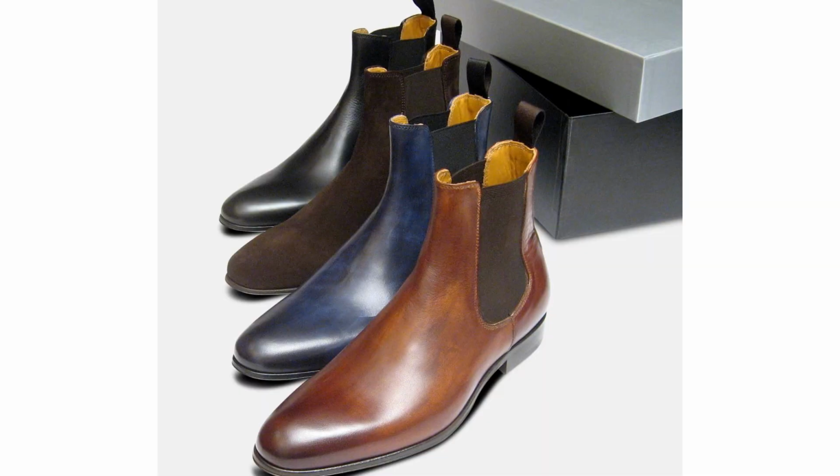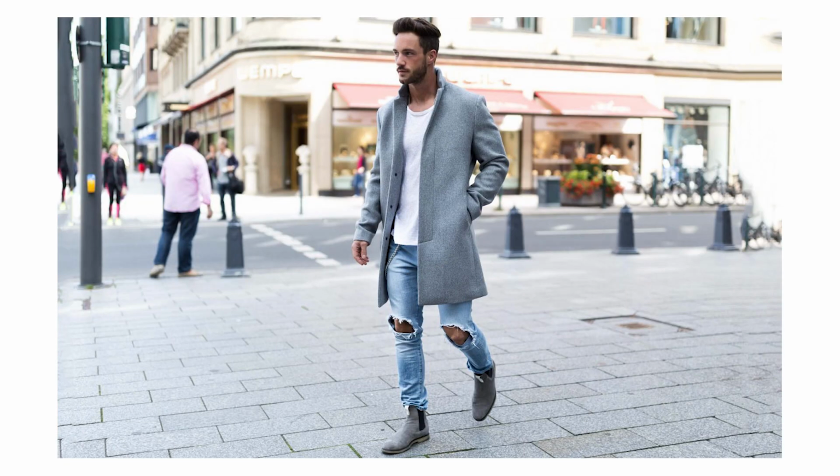So what goes great with a coat or a turtleneck? Obviously Chelsea boots, and the reason for this is the combination of it. But when you do this, make sure your coat matches with your Chelsea boots. By getting Chelsea boots in grey, black or brown, you'll be on the safe side, and you can mix and match with your coats and your turtlenecks to still look very elegant and stylish.